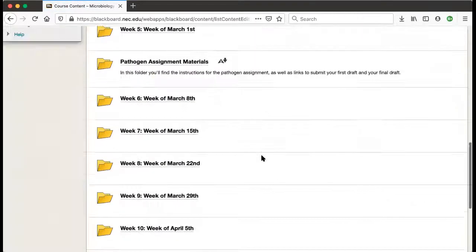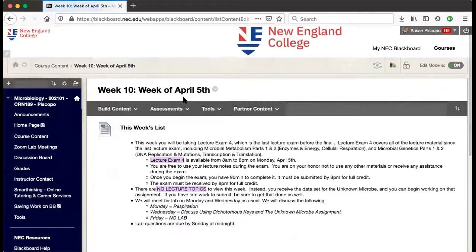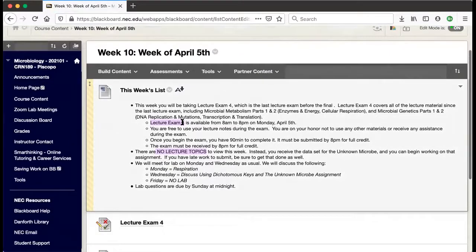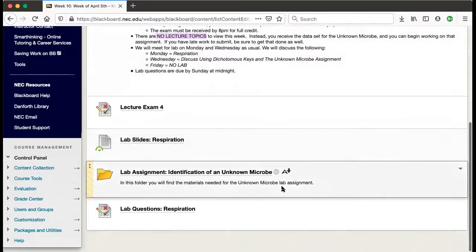I'm going to go now and scroll down to this week, which is the week of April 5th. So just a reminder that you have a lecture exam today that you need to get submitted by 8 p.m. This exam covers the 2 microbial metabolism lectures and the 2 microbial genetics lectures. As I said, on Wednesday, we're going to talk about your laboratory assignment called Unknown Microbe Identification. So there will be no lecture topics for you to view this week. This will be a lab heavy week. We'll be doing respiration today. We'll talk about the unknown assignment on Wednesday, and then you'll have lab questions due Sunday night as usual.